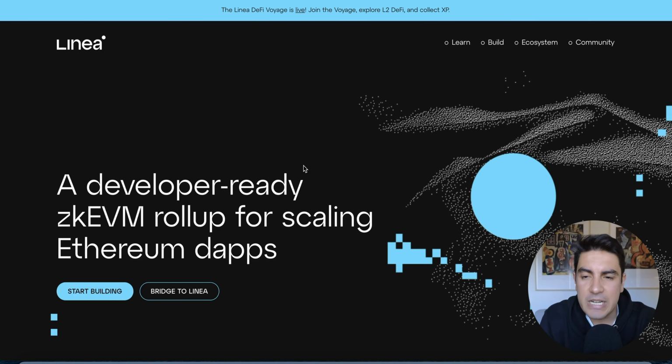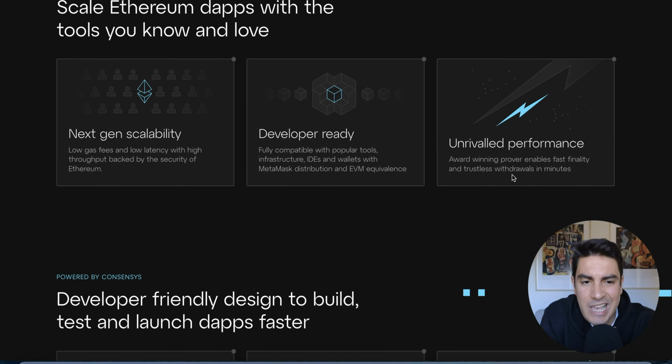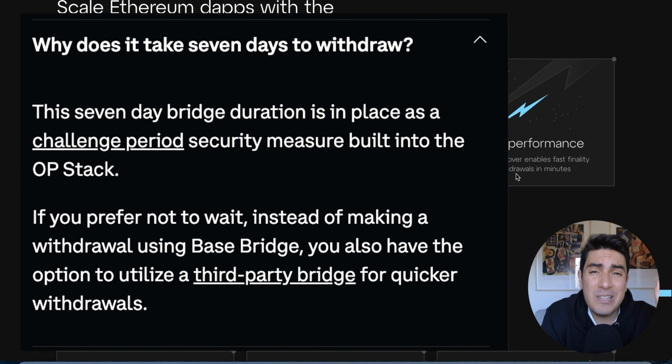Okay, so let's get started. I am on the Linea protocol website. What is Linea? A zkEVM rollup for scaling Ethereum dApps. The main takeaway from Linea is that it uses zk technology to achieve fast finality and trustless withdrawals in minutes. This is in sharp contrast with optimistic rollups that make some security assumptions that mean that it can take up to 1 week to get your money out of that chain back into Ethereum.